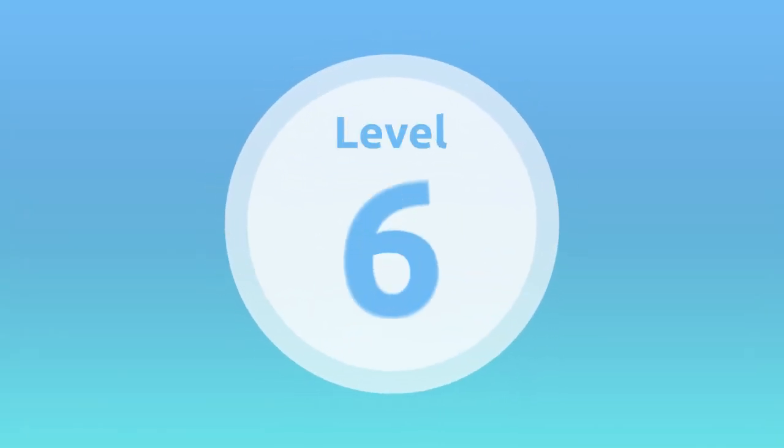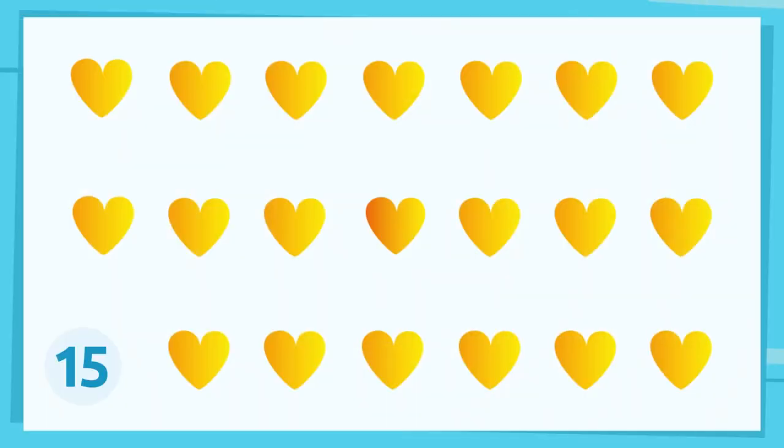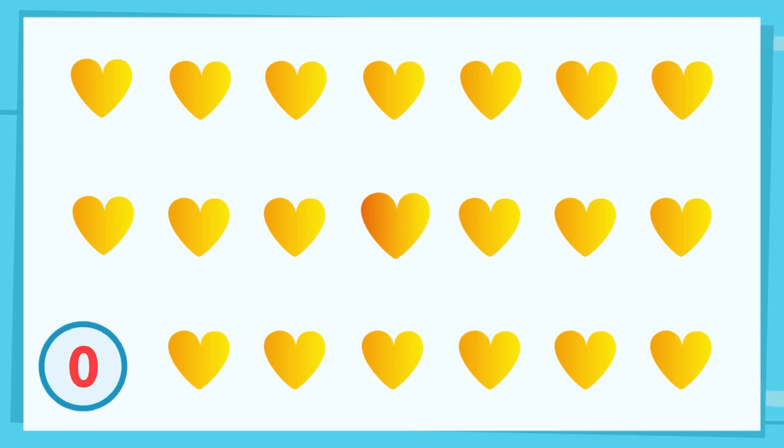Level 6. Have you spotted it? Here it is. There are a few levels to go.